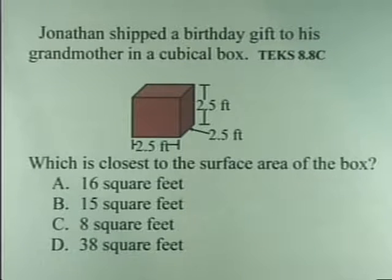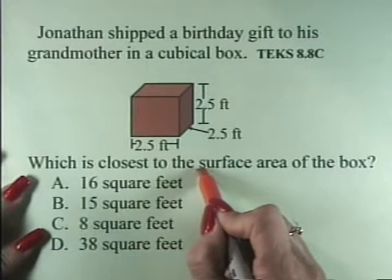It says, Jonathan shipped a birthday gift to his grandmother in a cubicle box. And you see the graphics there, which are nice. Then it says, which is the closest to the surface area of the box? This is TEKS 8.8C. Let's read through that, LaBrittany, before you solve this one. 8.8C says, the student is expected to estimate answers and use formulas to solve application problems involving surface area and volume. Now this time, LaBrittany, we're finding the surface area.